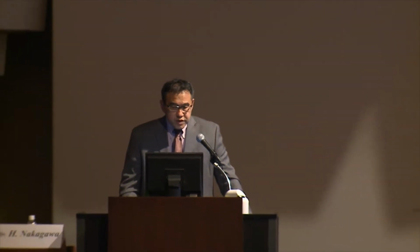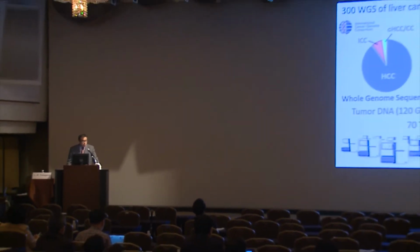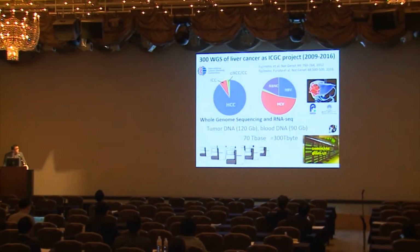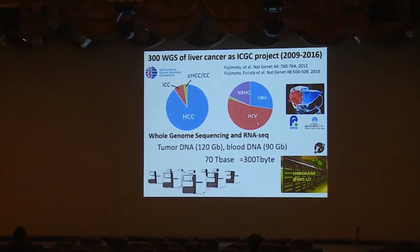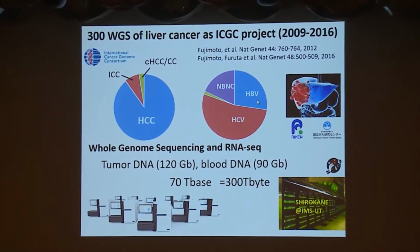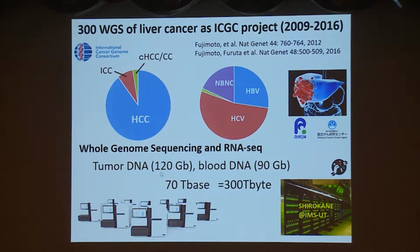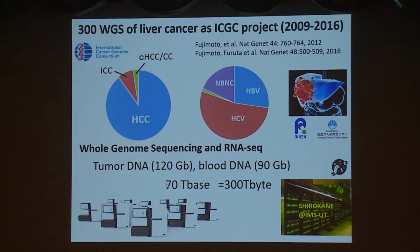I'm talking about the whole genome sequencing for liver cancers, one of the projects of the ICGC project worldwide. Since 2009, we have sequenced the whole genome of 300 liver cancers in Japan, most of them HCC. Half are HCV, and a quarter are B virus and non-B non-C. The data is huge. We also sequenced RNA, tumor DNA and blood DNA, about 70 terabases of data, basically 300 terabytes. So we need supercomputer systems. We collaborated with the Tokyo University Shirokane supercomputer system.